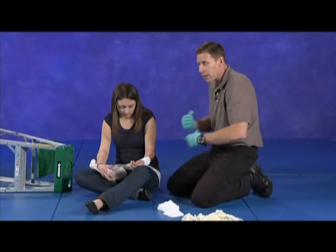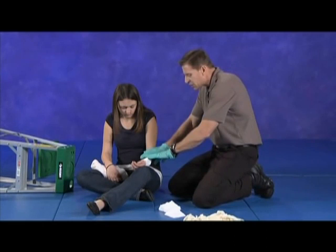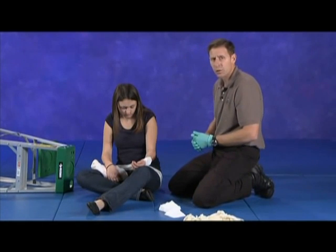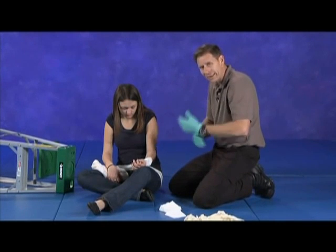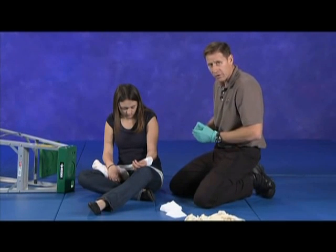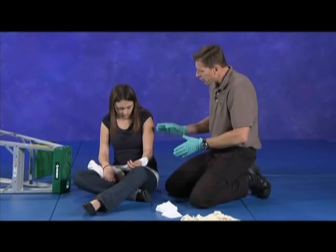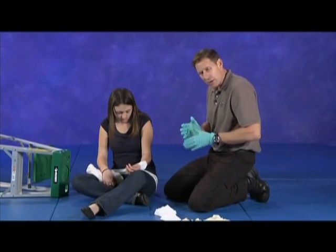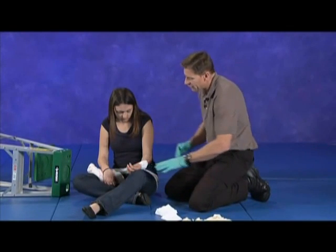Put some gauze over them and wrap them up, because anytime bone ends are protruding through, you've damaged the skin and you open up the body to infection. So you just put some gauze on there and a very light roller gauze over the injury. And then you want to immobilize that arm. Same way with legs. If somebody's injured their leg, you want to immobilize the two legs.